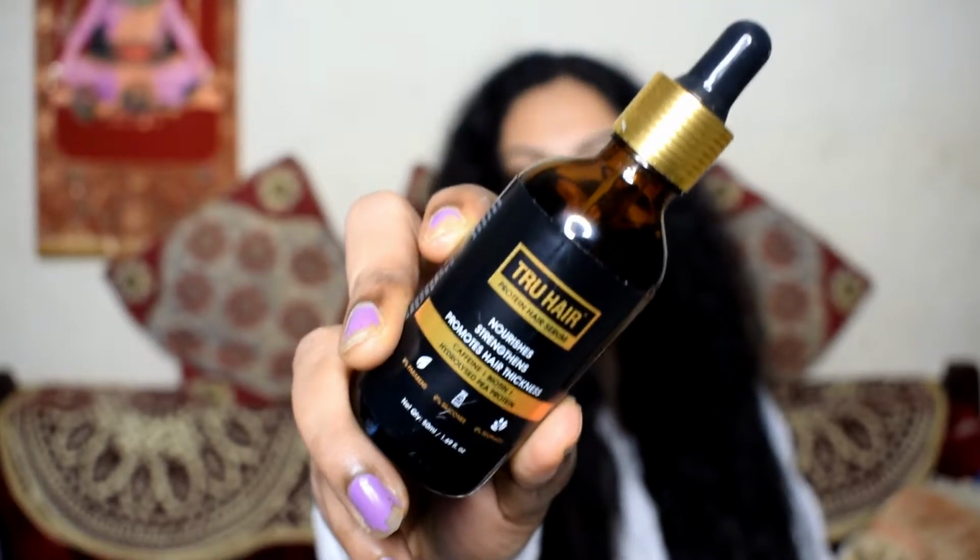Just try it for at least a month to see some difference for this product, because every hair product will work at a different speed for different persons. So it is very important for you guys to try it for a long run, and then check yourself out for the results.